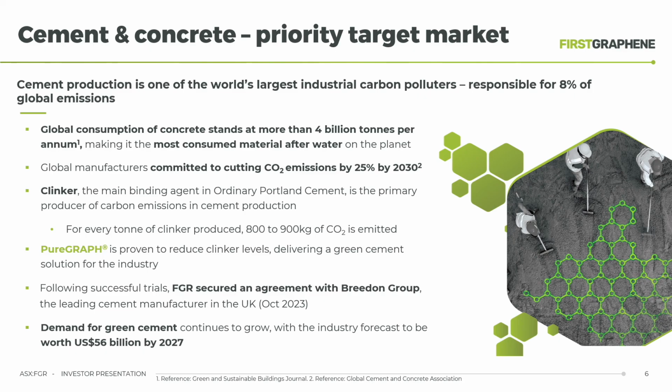Jumping into cement and concrete, this is one of our priority segments purely because it represents the highest potential volume demand for graphene, heavily driven by carbon savings. A couple of numbers worth noting: the cement and concrete industry is responsible for between 8 and 12% of global CO2 emissions, purely by a numbers game. There are 4 billion tonnes of concrete consumed annually, and it is the most consumed material other than water.